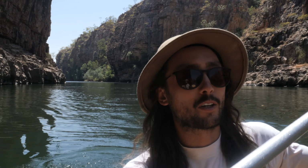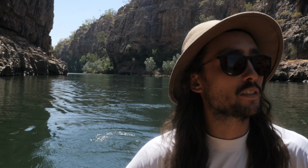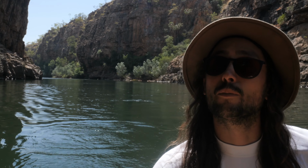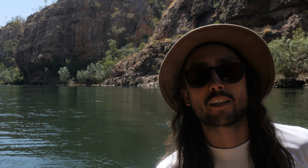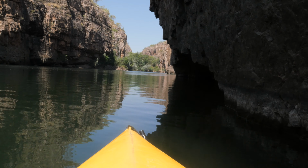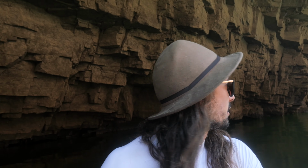We're heading back now. We've got about an hour until our boat departs, but we shouldn't be stretched for time. We're just cruising back with the current. We're inside a cave. Nice and shady in here, it's cool.